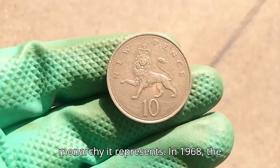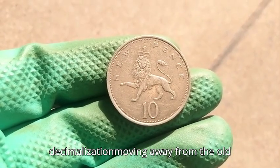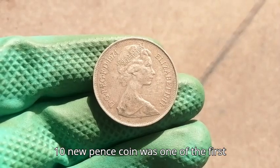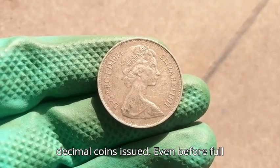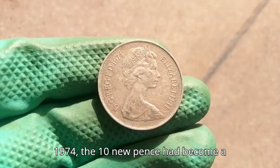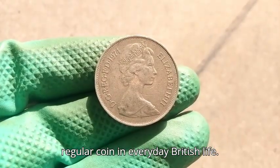In 1968, the UK began the long process of decimalization, moving away from the old pounds, shillings, and pence system. The 10 new pence coin was one of the first decimal coins issued, even before full decimalization happened in 1971. By 1974, the 10 new pence had become a regular coin in everyday British life.